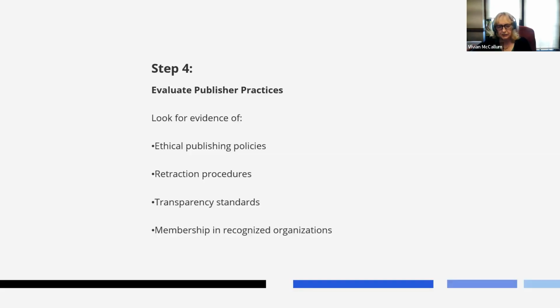Step four, evaluate publisher practices. So look for evidence of ethical publishing policies, see if they belong to COPE, for example. See if they have retraction procedures, which they should, listed. Transparency of all the standards. Transparency is the big thing that marks a reliable journal. It's transparent. Or vice versa, if it's not transparent, things are hidden, then you can pretty well be sure there's something up. So yeah, and membership in recognized organizations.